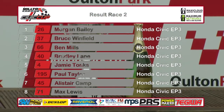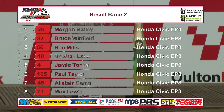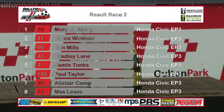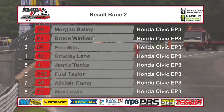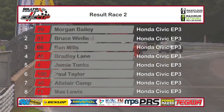Bradley Lane and Jamie Tonks fourth and fifth. Paul Taylor, Alistair Camp and Max Lewis round out the top 8 finishers. So the field of Civics, as I said, amongst many who have put on a good show today, and we look forward to tracking their progress throughout the season. The Civic Cup, as with the VW Racing Cup, will be supporting TCR UK and the Dunlop Touring Car Trophy all season long. So if you've enjoyed the racing today, you'll see all of these championships and lots of others joining the bill as we go through the rest of the season.